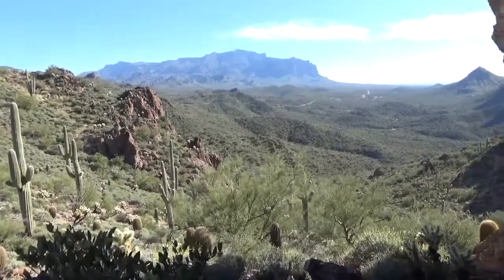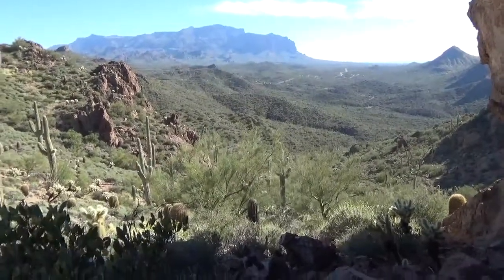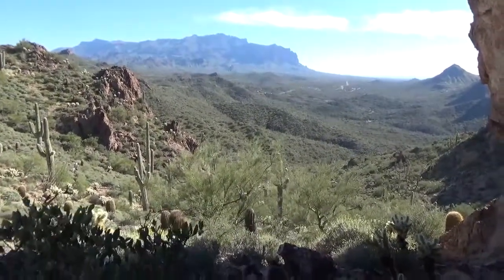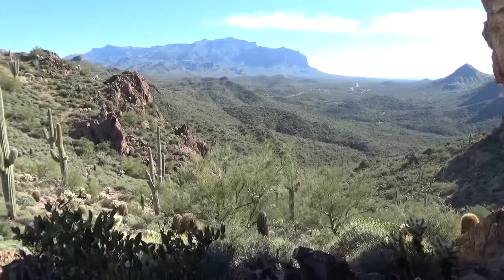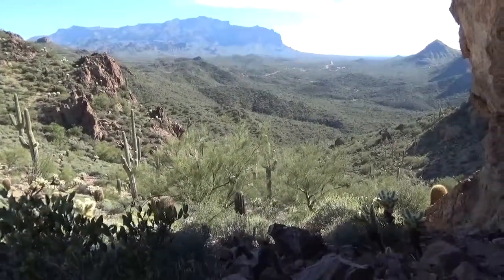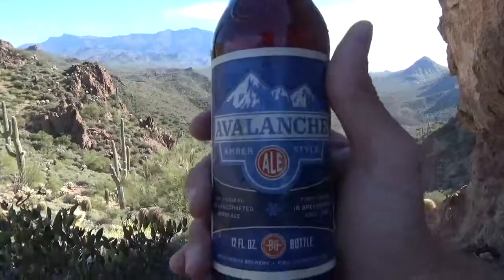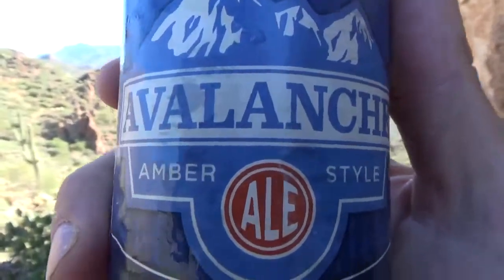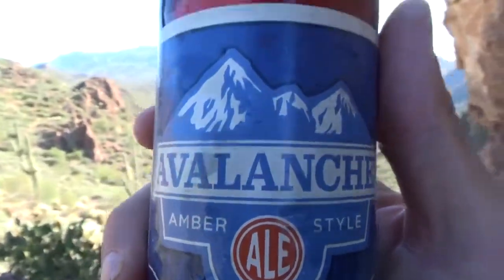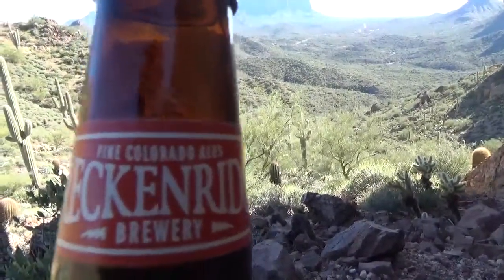And guys, here I'm gonna be doing a review of a beer that maybe you've heard of before. Maybe you've had this beer. This beer is famous for coming from Colorado, and it's famous for those Rocky Mountains and those blue mountains on the bottle, guys. It's the one and only. Oh, maybe it's different from what you were thinking. It's Avalanche. Avalanche Amber Style Ale. Avalanche. Fine Colorado Ales.